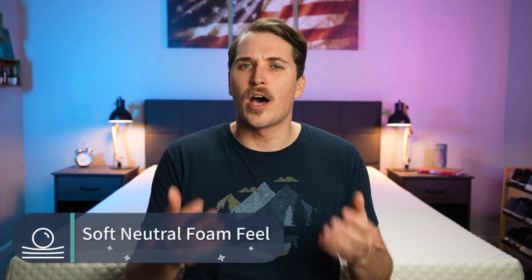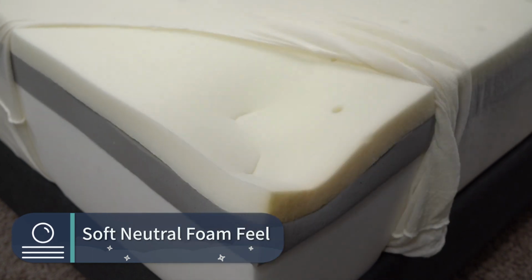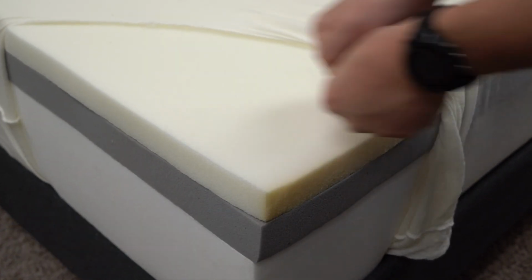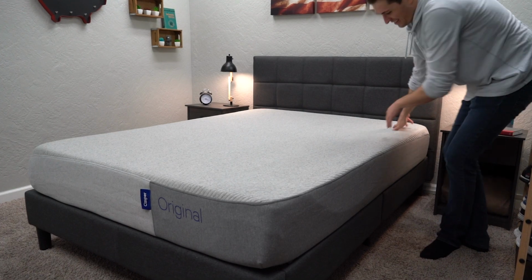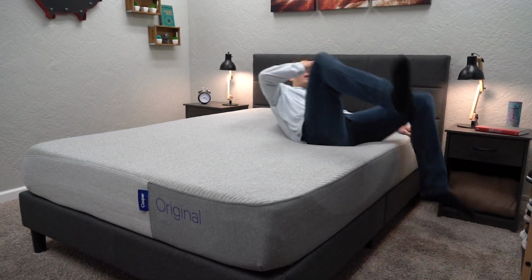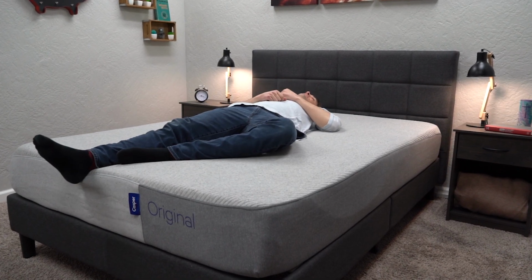In terms of the original Casper mattress, this bed has more of a soft neutral foam feel. Simply put, to us, the Casper Original just feels like a comfy 3-layer all foam mattress that practically anyone out there should find to be comfortable and accommodating. It should work really nicely as a guest room bed or something like that. So with the original Casper, it's going to be a really straightforward neutral foam feel, and it's going to be a little bit more nuanced with the Nolah Original 10-inch with more of a blended foam feel.